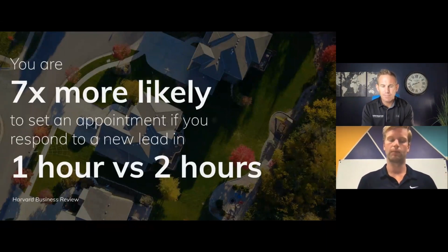That automated follow-up is absolutely critical. So make sure you're automating it if at all possible. If you don't have something that can automate, make sure you have somebody assigned to that follow-up, and they're held to these expectations that they need to get to leads as quickly as possible.